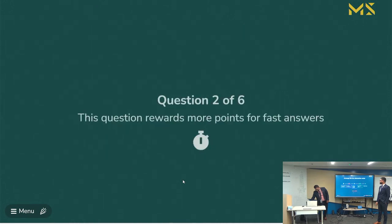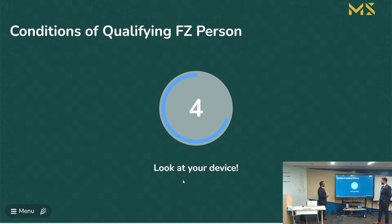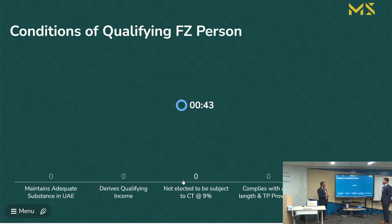Yes. More people. So here comes question number two. So conditions of a qualifying free zone person. We just discussed certain conditions to become a qualifying free zone person. Out of these, what all conditions do you think that?